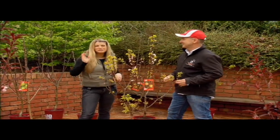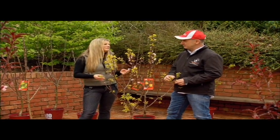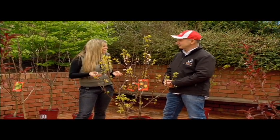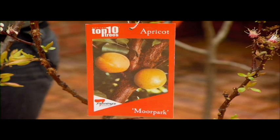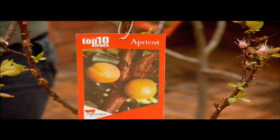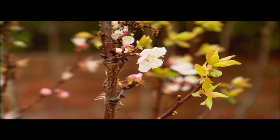Okay, we are back with our tree guru, Wes Fleming. Now, Wes, in all of your years of fruit growing, you must have some sort of classic tried and true favourites. Without question, Mel, there are fruit trees on the market where the old varieties are still the best varieties for the home garden. This one in front of us is a classic example. It's the Moorpark apricot, and it's been around for 100 years. And it's still by far and above the best on the marketplace.